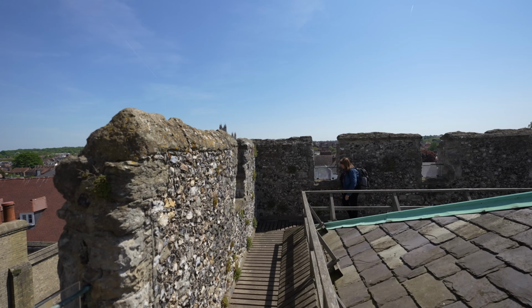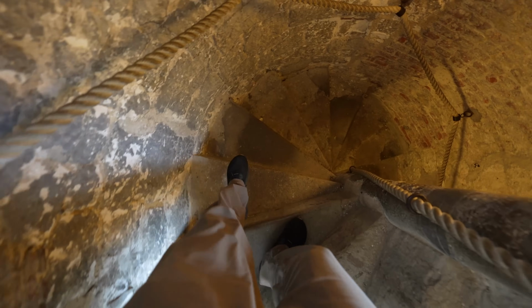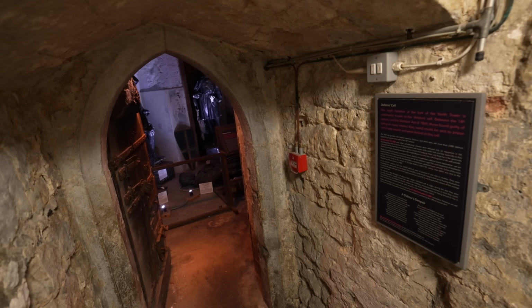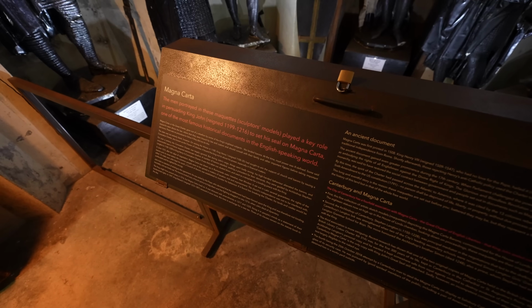We were the only ones taking in the views from the top, so we sat out there for about 10 minutes and then we continued down all the way to the bottom of the spiral staircase where they have the debtor's cell. It was both sad and fascinating to learn about the debtor's cells.